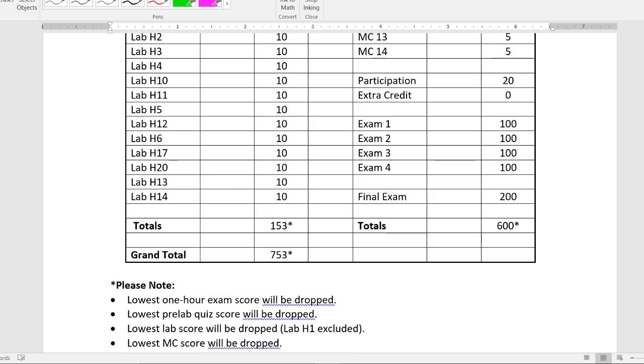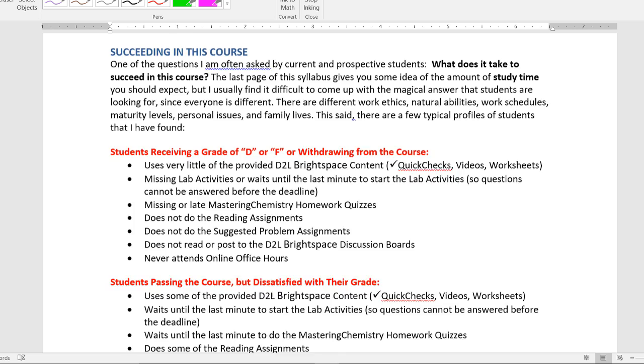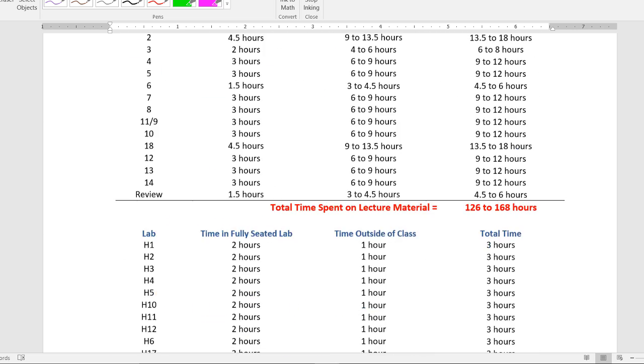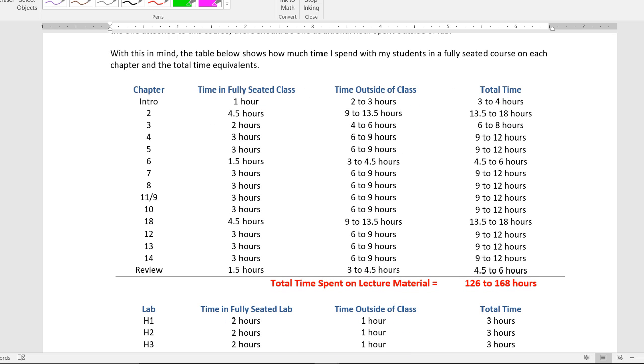All right, from here, academic honesty, succeeding in the course. I recommend that you read through this. Studying: if you go through here and look at how much time is recommended for your studying. If you were in a fully seated course, this is about how much time we'd be spending on each of these chapters. This would be the amount of time you would be spending outside of class. This tells the total amount of time that you should be spending altogether on each one of these chapters.